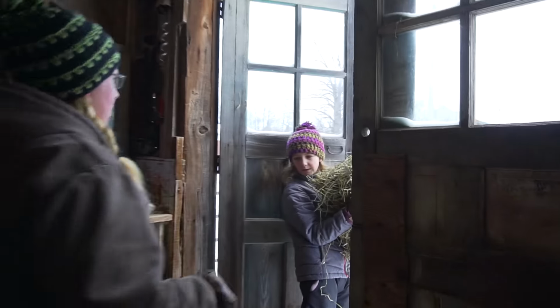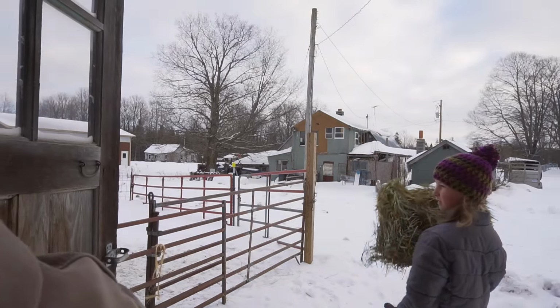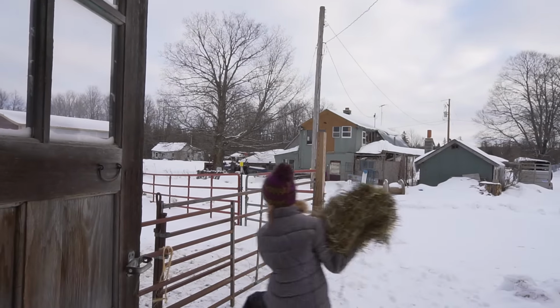Yeah, just throw that in. Those work once. Okay, you have them. I need you to go get his halter. Throw that in there for him, and then go get his halter.